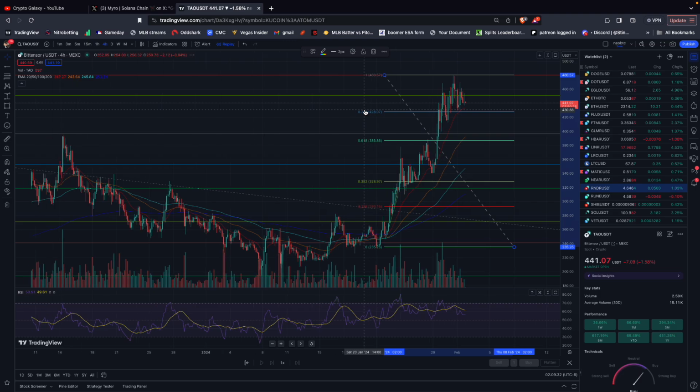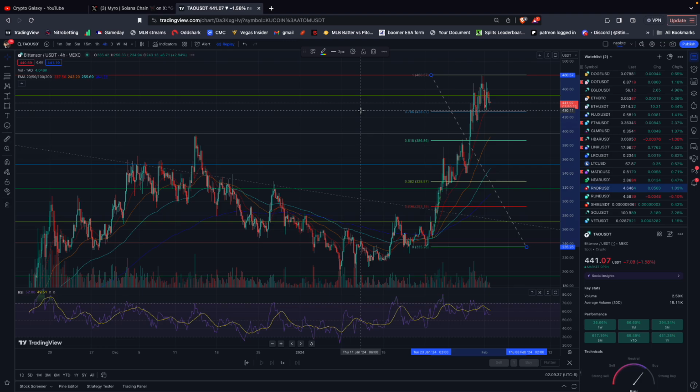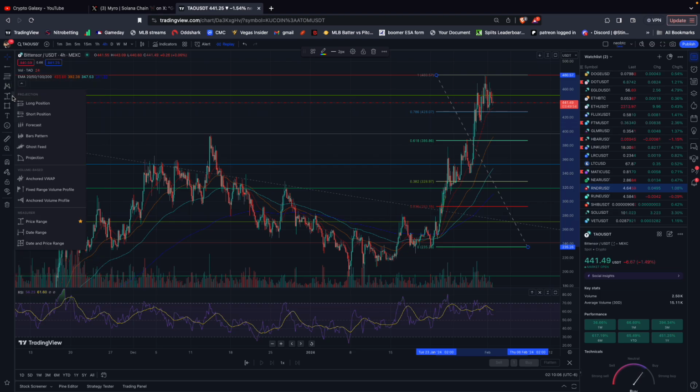So that's the 428 level. So we could see a reverse at 428 back up. But my guess again is that we do retest this area of the all-time high, which was at $395. The 618 is at 386, so I could see us wicking down into the 618 area, leaving us with something similar to, if I can find the tool I'm looking for.